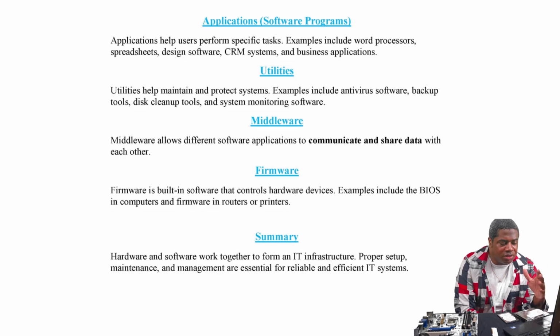As I have in here, routers and printers. Printers have firmware. Routers have firmware. There's a lot of devices that have firmware. Hardware and software work together to form an IT infrastructure. Proper setup and maintenance management are essential for reliable and efficient IT systems.